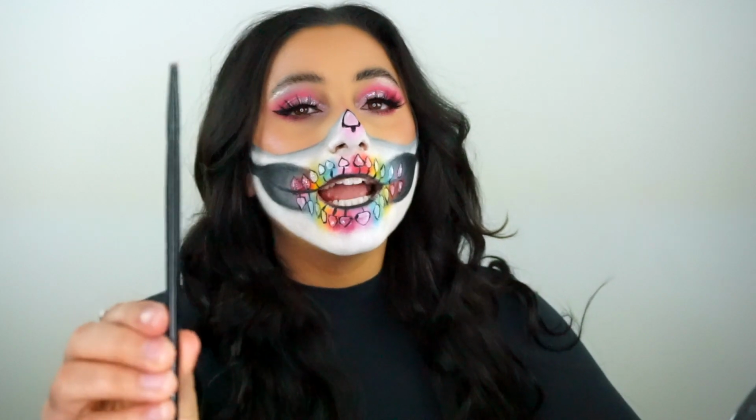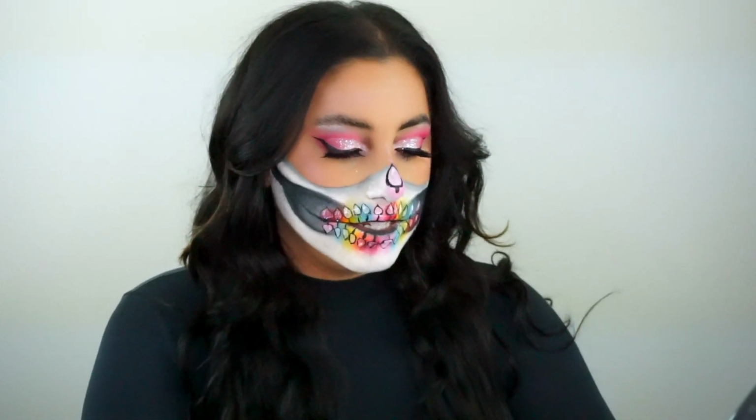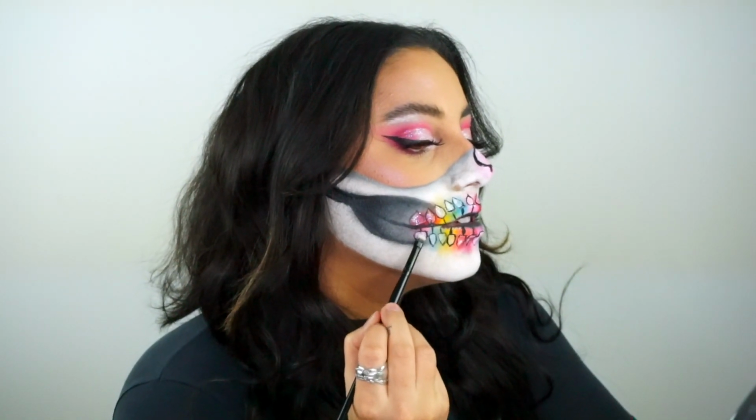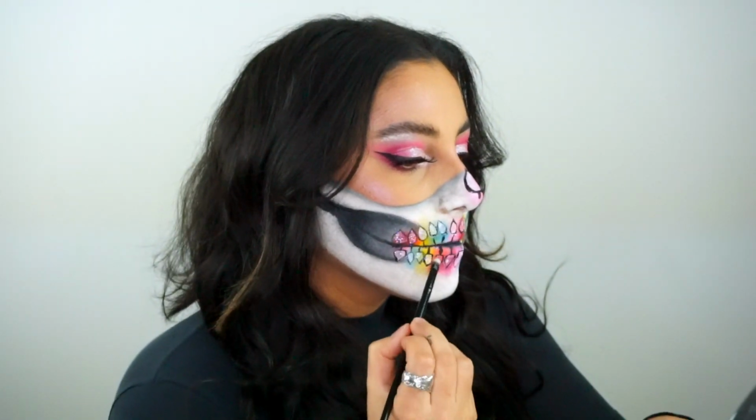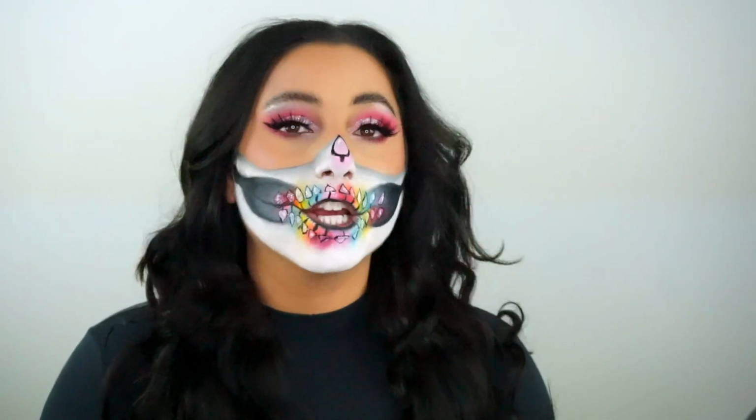And I have a really tiny baby flat concealer type brush, so I'm just picking up the glitter on it and then dabbing it on each tooth that I put the glue on. I keep saying tooth, not my tooth, the skull tooth. I definitely think that it looked perfectly fine before, but just adding this little touch of glitter makes it look that much more shiny and glistening and Christmas-like.